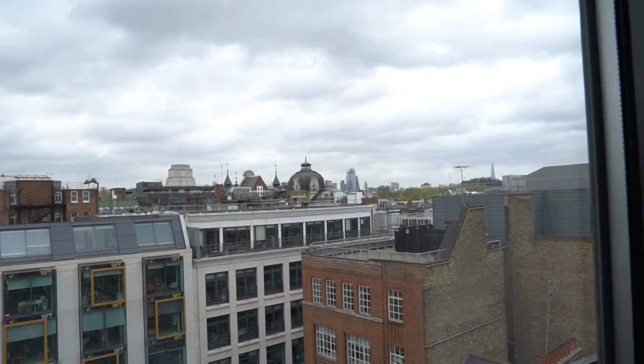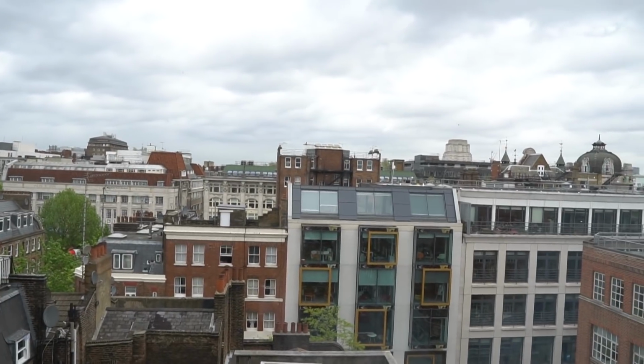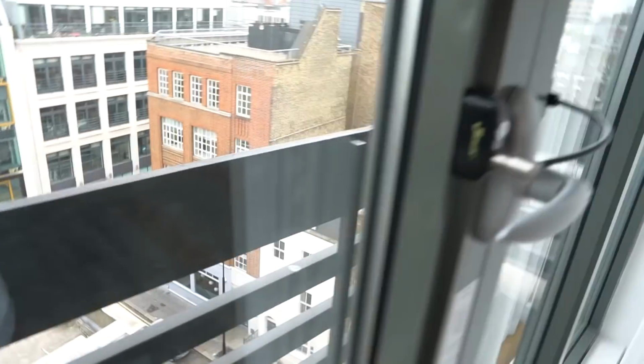And also look at this, okay? Look at the views that you have of London when you're in Fitzrovia. So you can literally see the Shard, you can see the city, and you can see into people's offices. So I don't know about you, but I like to spy. Unfortunately, this doesn't open as well because that would be such a good instant pick, but you know, safety first.